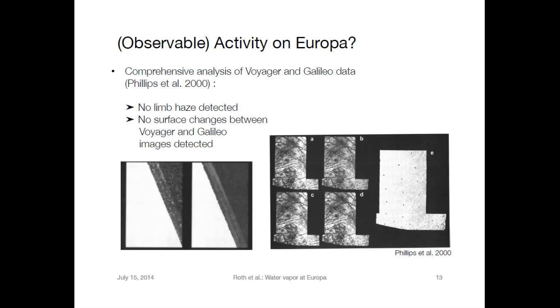It's highly speculated, and there have been a lot of considerations, and also people thought they have seen something in images from the Voyager spacecraft or Galileo. For these Galileo and Voyager images, there has been one concluding analysis, where Cynthia Phillips and colleagues looked closely at all these images and could not detect any limb haze, like in the left image here that shows the limb of Europa and something above the limb, which was thought to be a haze coming from activity. But it turned out it was just a ghost image, much fainter than the actual image and displaced by a couple of pixels to the right.